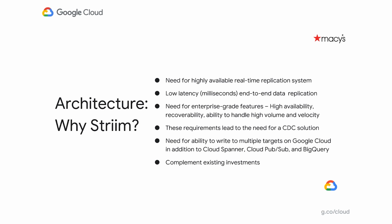These requirements also lead to the need for a CDC solution. We have many ways of replication, but Striim works on CDC, a change data capture solution, which is a very proven technology. It's also fast, and it won't put a lot of stress or resource constraints at the source level.